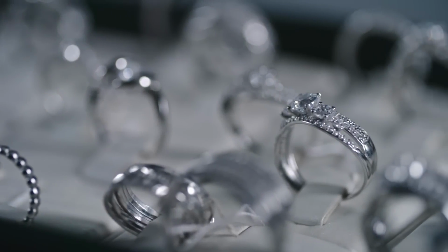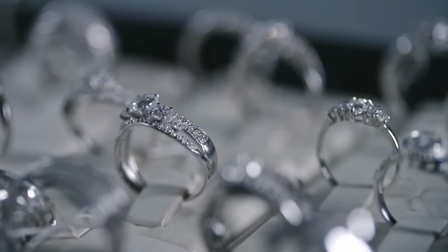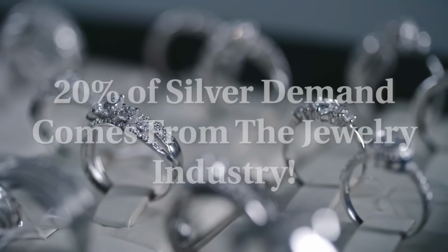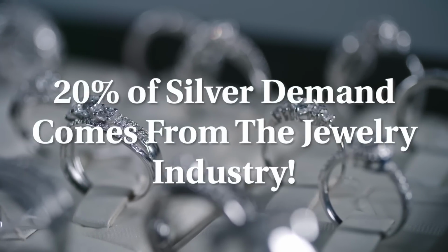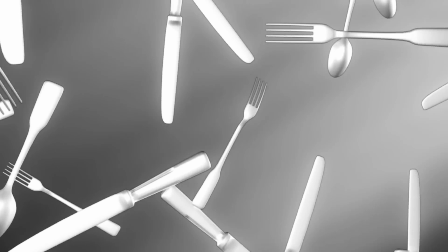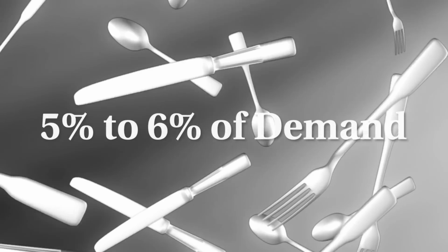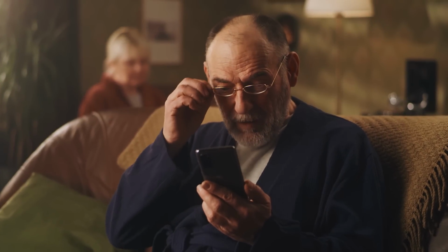Let's dive deeper. Jewelry demand is often overlooked, but is also a driver of silver demand and price. In any given year, roughly 20% of silver demand comes from the jewelry industry, a figure that stays relatively stable over time. Silverware is another small but stable source of silver demand, making up roughly 5 to 6% of silver demand each year. So, if you think the demand side of silver is looking strong, just wait until you hear what's happening on the supply side.